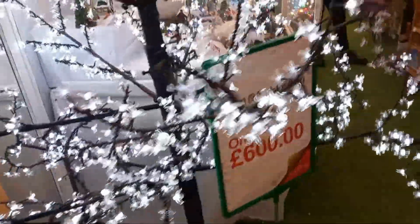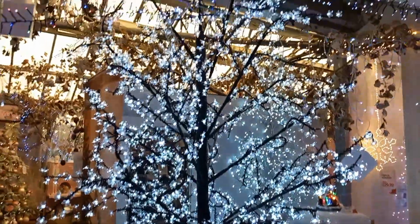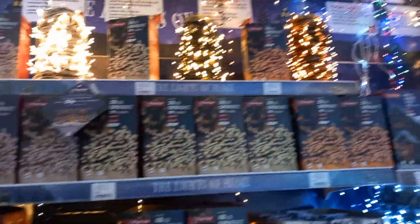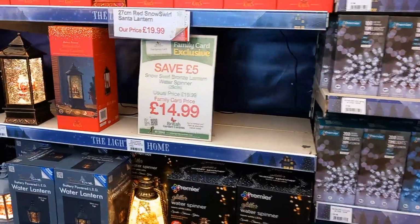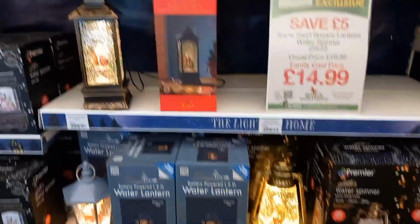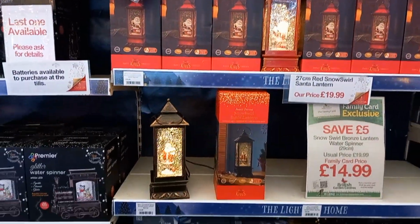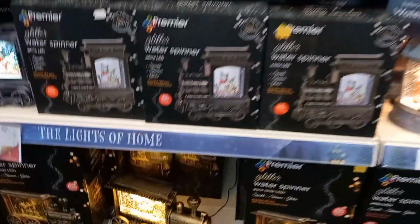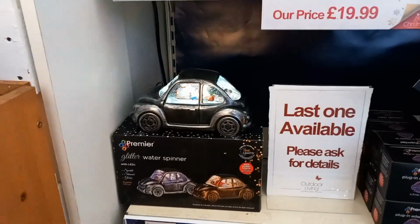This light up tree was £600. I mean, I haven't got £600 to spend on a light up tree, but it was pretty. So we're moving into a few of the light section now. So here you've just got your basic lights, the flashy ones, coloured ones, all the different ones that you can buy from the shops as normal. And then you've got the Santa lanterns, all different style lanterns you could buy with the Santas in, $14.99 each. And then you even had the train down here with like a TV screen in, and you had the car as well.